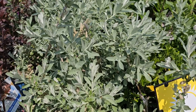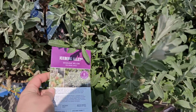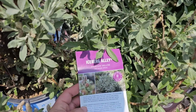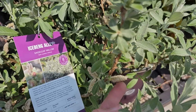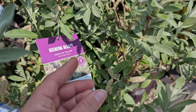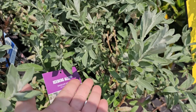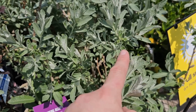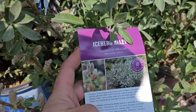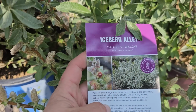This is the Iceberg Alley Sage Leaf Willow. I actually added 2 of these to my garden last year. It just finished blooming. The blooms are these little catkins that you see here, almost similar to a pussy willow. And then once it's done blooming, it sends out all of this beautiful blue-gray foliage. It actually almost looks like the herb sage. Really pretty. Nice blue contrast to all of your other shrubs and evergreens.